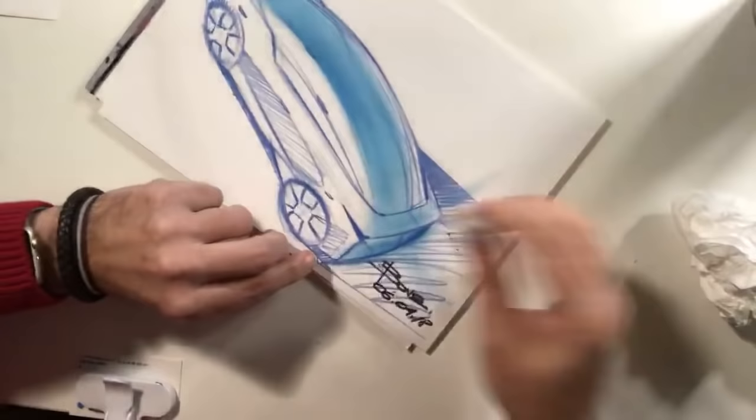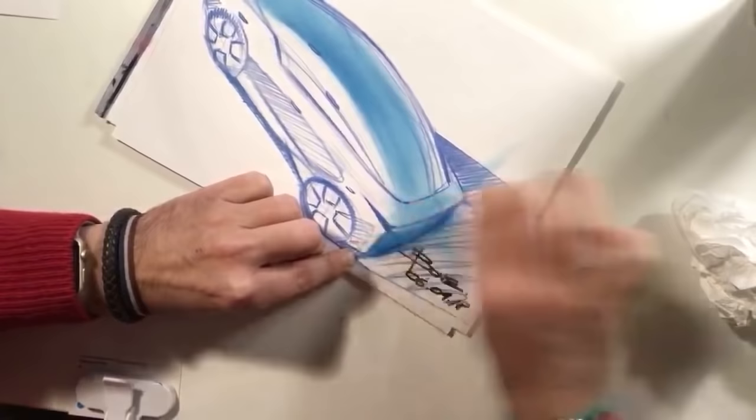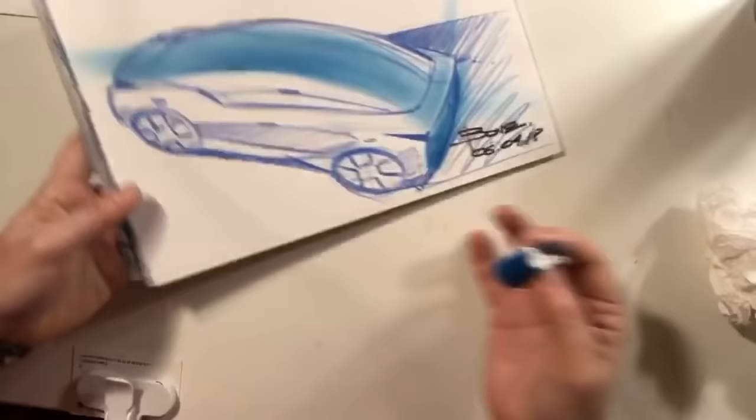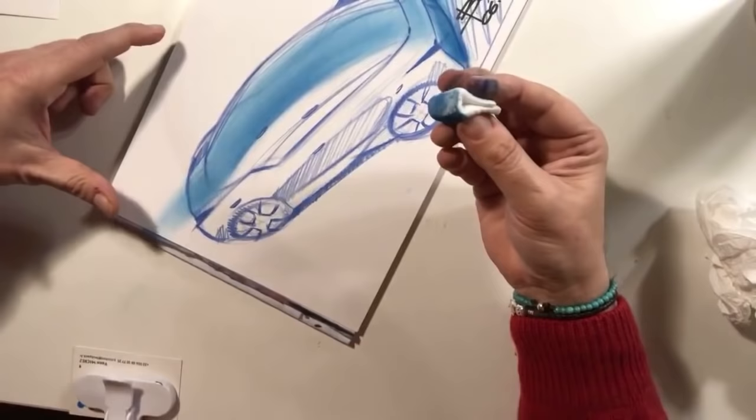And here I do a few details to make sure that we have a... okay, now that I did that, I will just make a little bit of the shading on the side, because of course the side also has some shading.